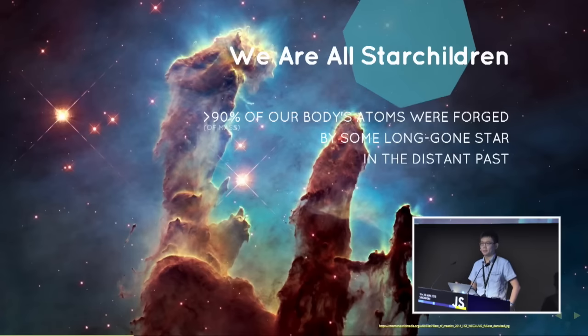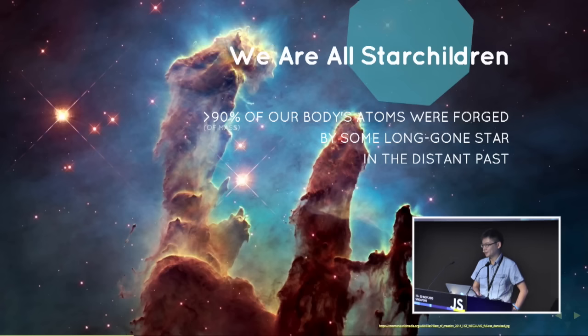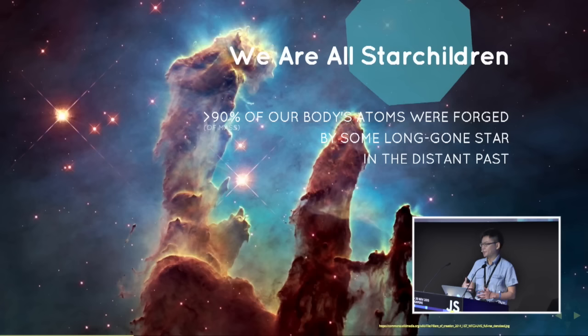That's because we're all star children. More than 90% of our body's mass was forged by some long-gone star in the distant past. Some gigantic star, that is. For example, if you are 70 kilograms, 63 kilograms of your body mass is made from atoms forged in the core of a giant star. That's because in the beginning is the Big Bang, and there is only hydrogen and helium. Every heavier element, like lithium or carbon, was formed at a later date during a process we call nucleosynthesis, which is basically nuclear fusion inside stars. Elements that are essential to organic life forms, like carbon, nitrogen, oxygen, wouldn't be here today if not for this process.